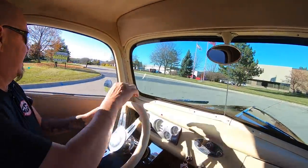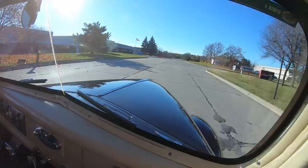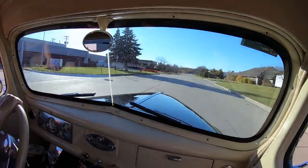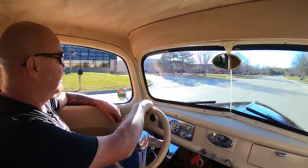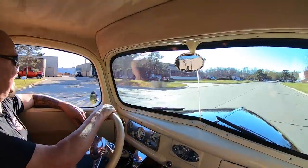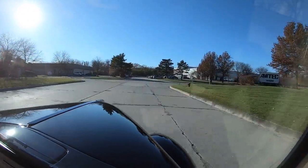Now, we're about to do something that no other dealer does to every one of their cars. None of the dealers, none of the auctions. We show the bottom of every car. We put it up on the lift, check it all out, take pictures, do a video. We show you everything you need to see so you can make a great decision. And we're about to do that here in just a minute.